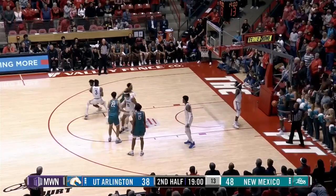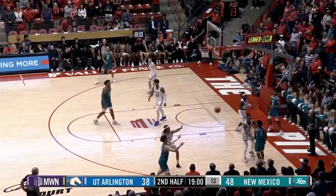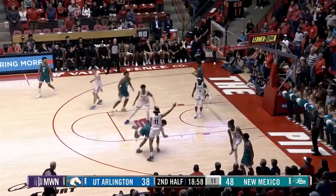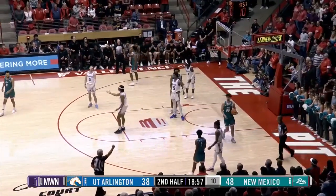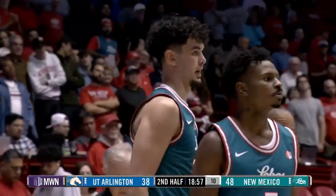Toppin, Amsil, Baker, Mashburn, and Dent to start for the Lobos. Starting 5 for Arlington: Gordon, Vining, Talbot, Caroma, and Wilson. Amsil off the bounce is bumped and fouled. He caught the inbound, put it on the deck. Caroma hip checked him, and that's Caroma's first.